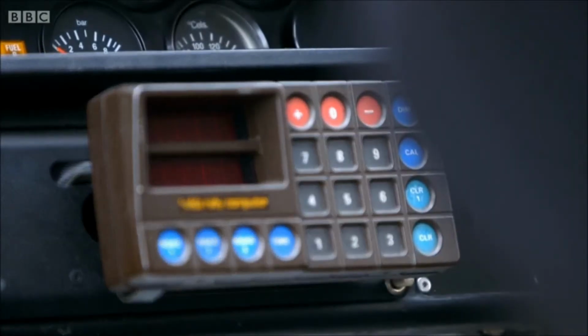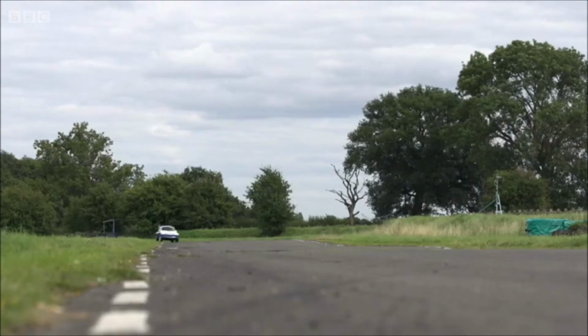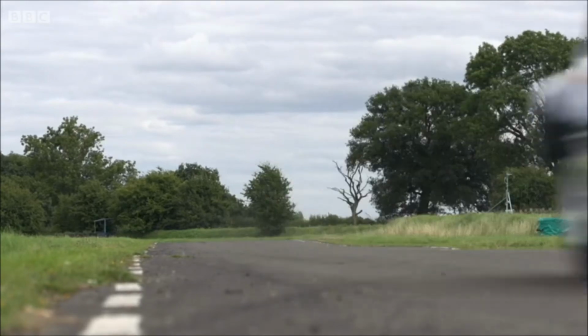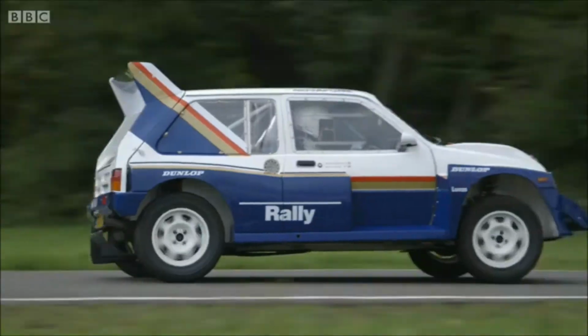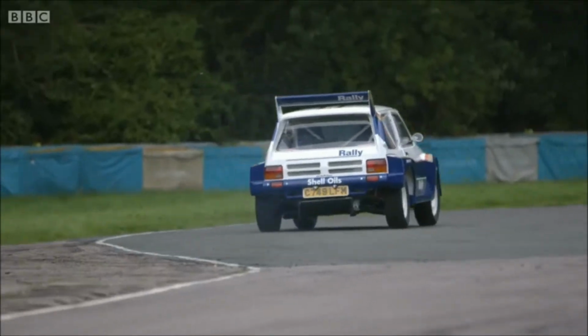And what made this one so fast? Well, when you put 400 horsepower in a Mini, make it as light as possible, it's going to go fast, isn't it? You like the noise? Love it. Yeah. This is a proper Mini. I wasn't expecting this.